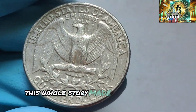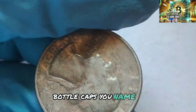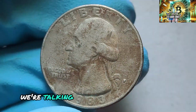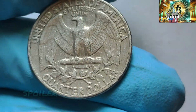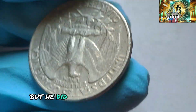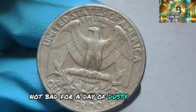Now, I'll be real with you. This whole story made me think of my Uncle Dave. Classic guy. Always collecting random stuff, buttons, bottle caps, you name it. One summer, he decides to check out his old coin jar. We're talking decades of change piled up. He starts sorting through it, hoping to find one of these rare quarters. Spoiler alert, he didn't find a $1 million coin, but he did discover a buffalo nickel and a couple of wheat pennies worth a decent chunk of change. Not bad for a day of dusty hands.